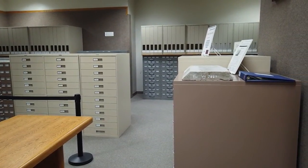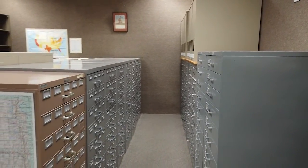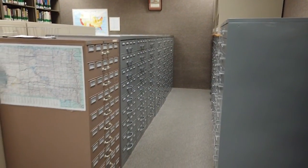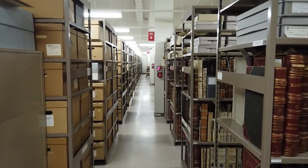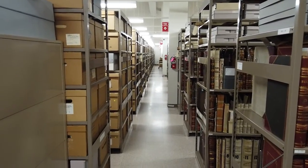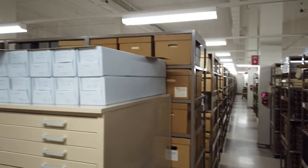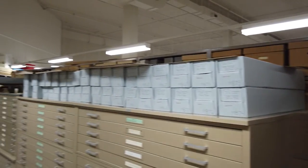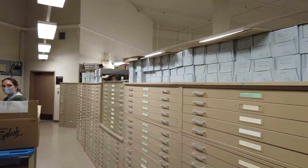The professional archives staff facilitate the legal transfer of the records and ensure their long-term preservation and availability to researchers. The archives hold approximately 25,000 cubic feet of records, including state agency reports, state census records, books, and cemetery records, in addition to managing 25 terabytes of electronic records.